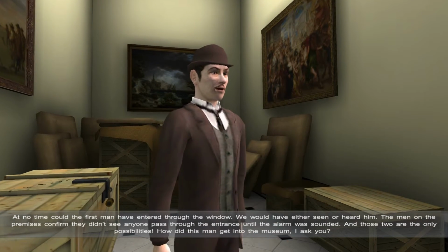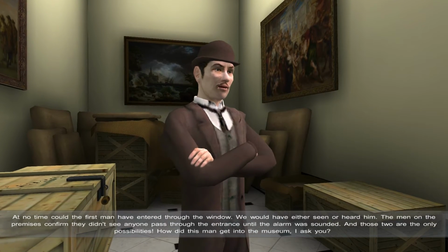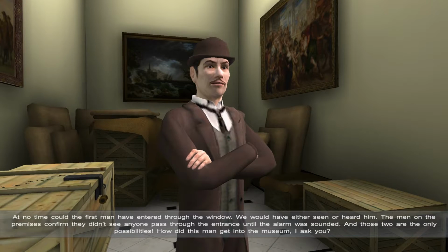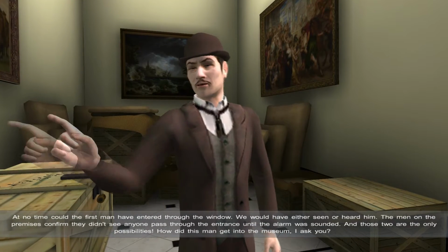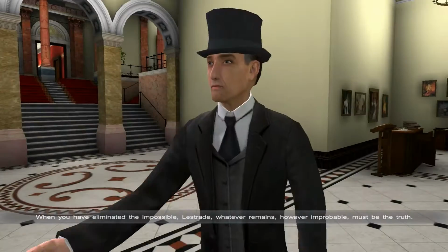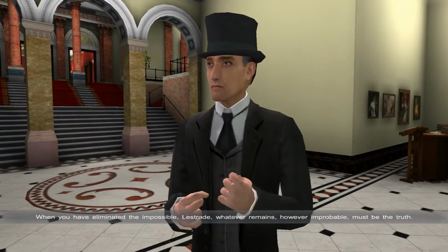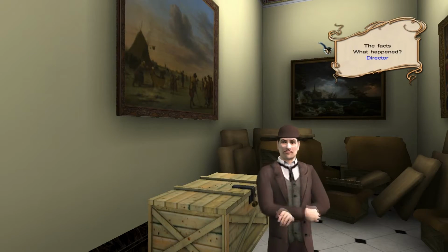The men on the premises confirm they didn't see anyone pass through the entrance until the alarm was sounded. And those two are the only possibilities. How did this man get into the museum, I ask you? When you have eliminated the impossible, Lestrade, whatever remains, however improbable, must be the truth.